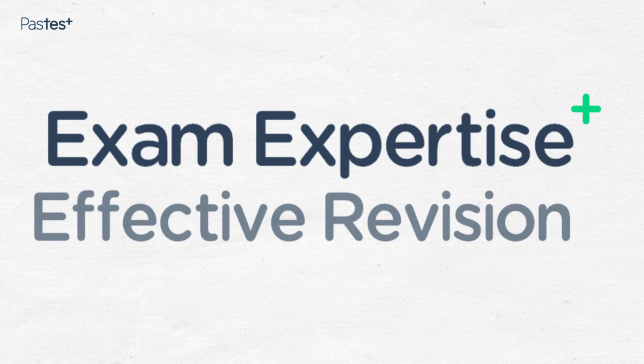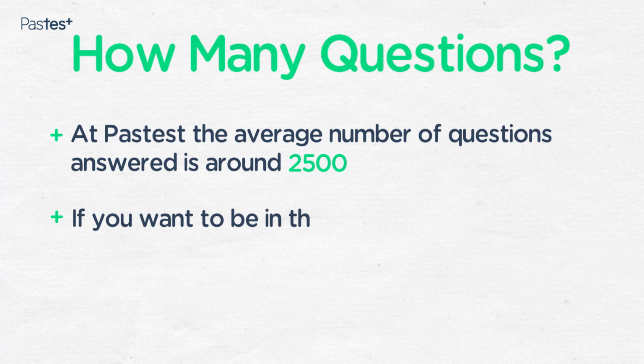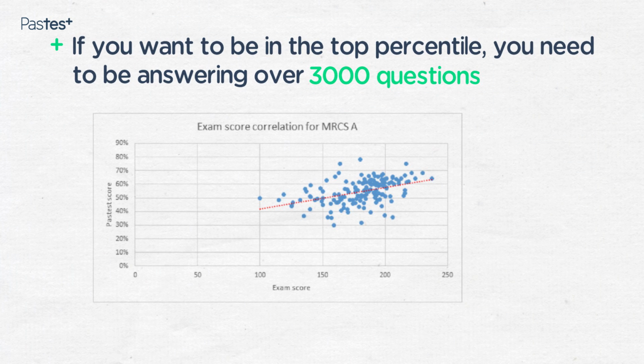Effective revision. How many questions should someone revising for the MRCS attempt? At Pastest, we know that the average number of questions answered is about 2,500. But we're now confident that if you want to be in the top percentile, you need to be answering over 3,000 questions. We have evidence now to show that more is better.